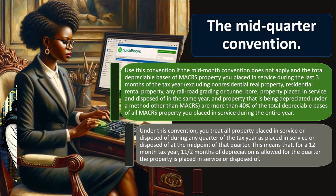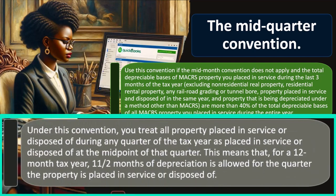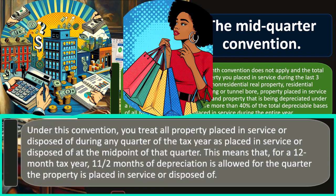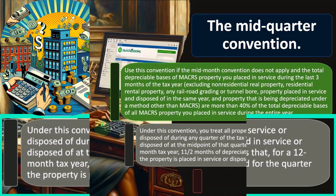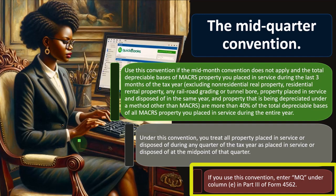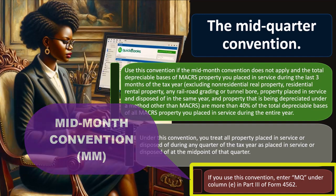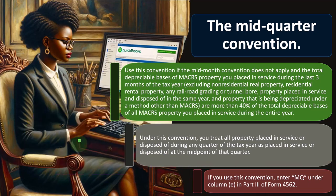So under this convention, you treat all property placed in service or disposed of during any quarter of the tax year as placed in service or disposed of at the midpoint of the quarter. So obviously there's four quarters in the year, there's 12 months divided by four, so you got the 3 month quarters and so on. So then we would assume whatever quarter it was purchased, that we purchased it in the middle of the quarter rather than the middle of the month. If you use this convention, enter MQ under column E in part 3 of form 4562. So when we were indicating the mid-month convention, we used an MM. When we're indicating the mid-quarter convention, we use an MQ.